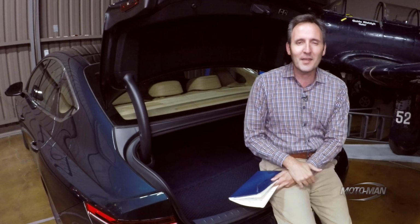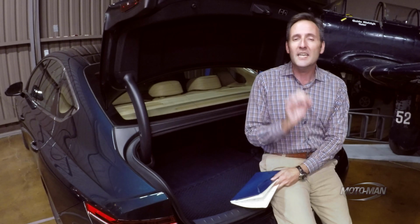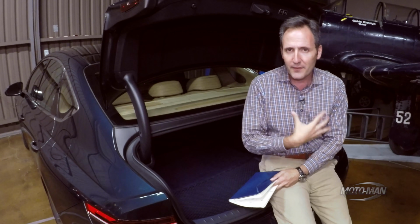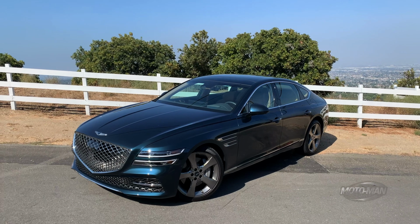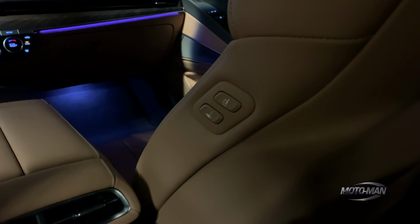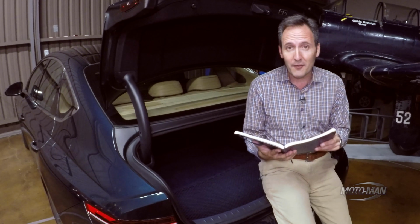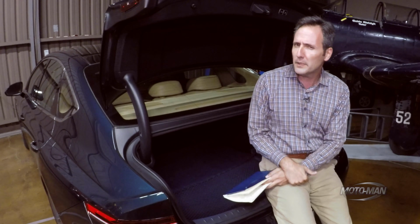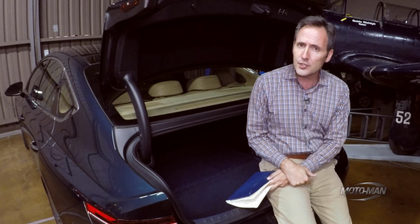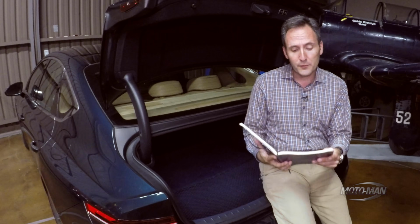Yes, it is indeed that time again to play your favorite game, the options game, with today's contestant, an updated version of my favorite Genesis, the 2021 Genesis G80. This one is a 3.5 V6 all-wheel drive Prestige, translated the best one they make, $67,650. Now I do feel compelled to point out one can have a Genesis G80 two-wheel drive 4-cylinder for $47,700.